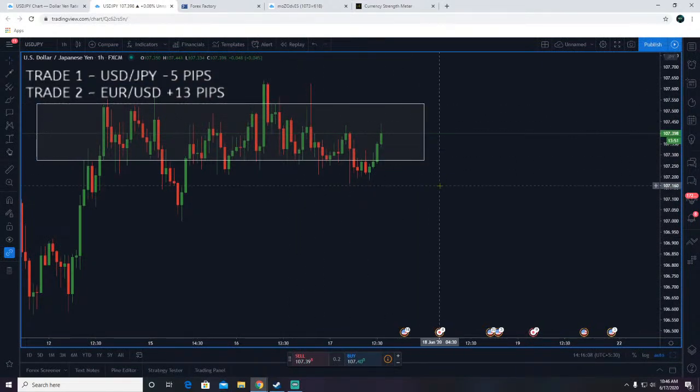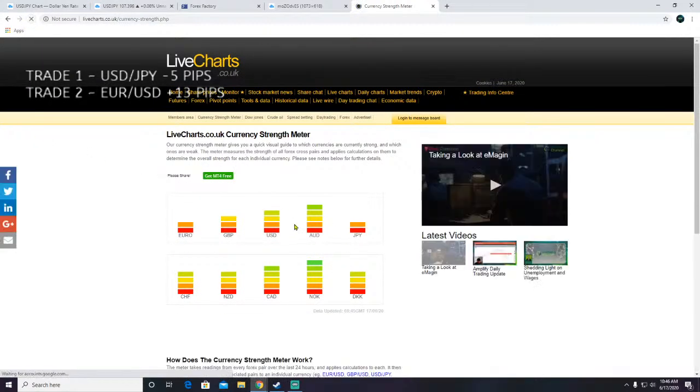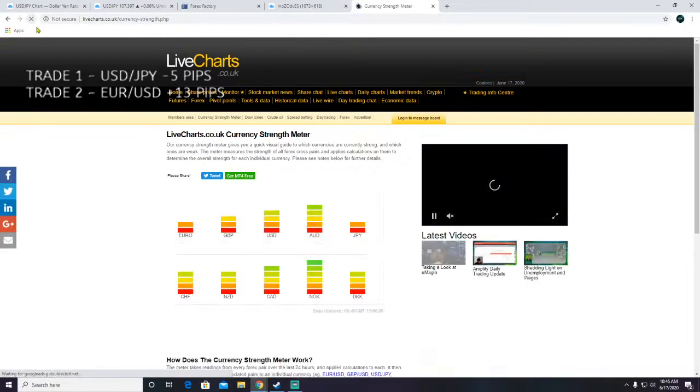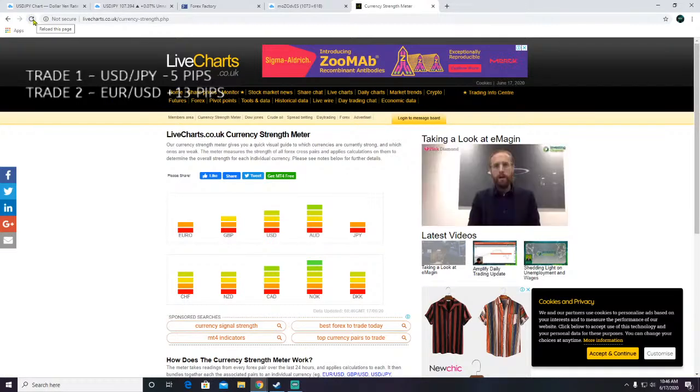But never trade based only on this, because this changes all the time. See, JPY was very weak, now it's starting to get some strength, so it changes all the time and you can't really base your trading on it. Yeah, of course, this, like I said, should only be used for that.